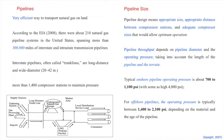And in transporting, you know that there are a lot of pressure losses which take place from one place to another. Therefore, to maintain the pressure, almost 1400 compressor stations are required. So you can see the infrastructure that goes into transporting the natural gas from one place to another.